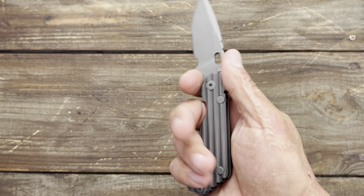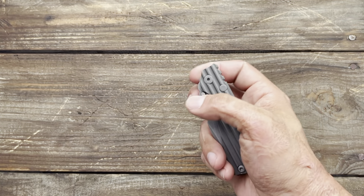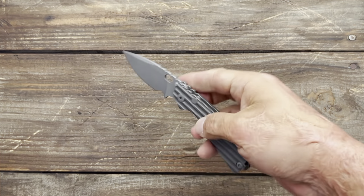And I thought that the dual patterns would just drive my OCD tendencies crazy, but I love it. I love the fact that it's different. I don't think you'll see another PT just like this one. And that's why I mod most of my stuff, so they can be unique to me. Love the Strider PT. All right, 3 more.